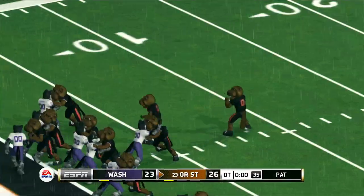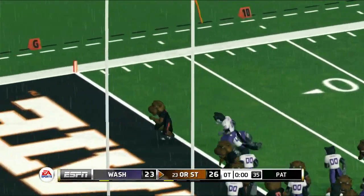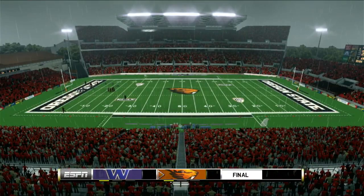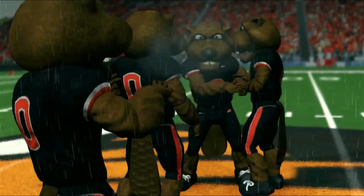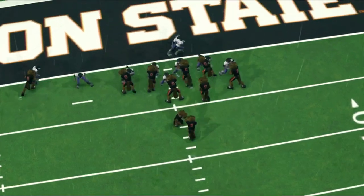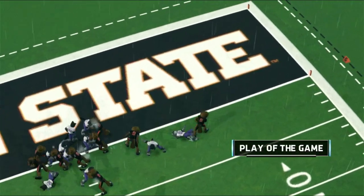They knew exactly what they had to do here to win this football game, and they went out and did it. It's been a battle the entire game, and I don't think there's any doubt that these guys completely deserve this W. That's going to do it for this one. Our final score, Oregon State 26, Washington 23.